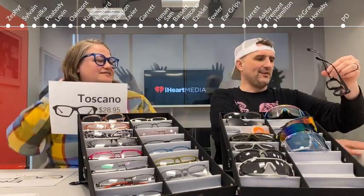And this also comes in a lot of different colors. It comes in clear. Translucent frames are very in right now. Brown, ombre, and a tortoise. $8.95 Bassett. Okay, these are thick.